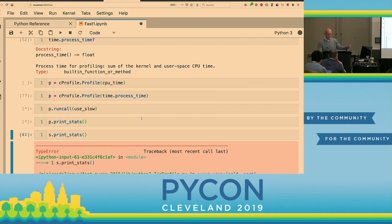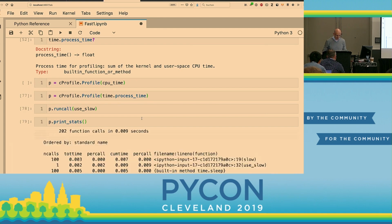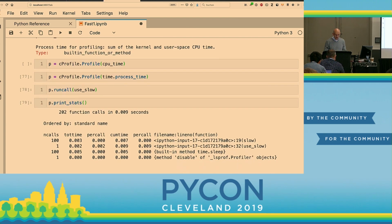So you can feed a different time measurement. Per default, it takes a wall clock time, but you can also have process time. You see, no 10 seconds here. No 10 seconds here. Yeah. So in this case, it doesn't really matter what the absolute numbers are. You have this 10 seconds. Good. This is a very simple function.